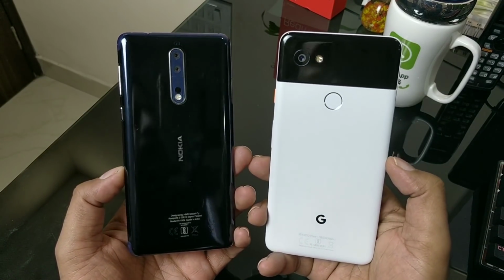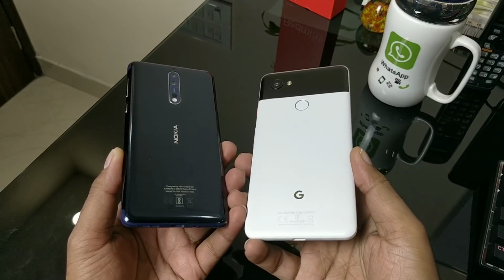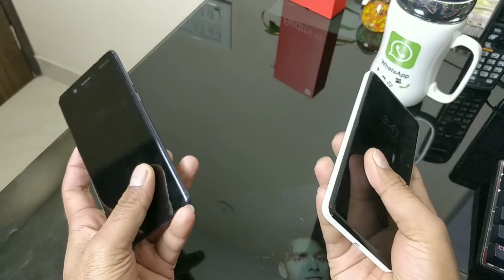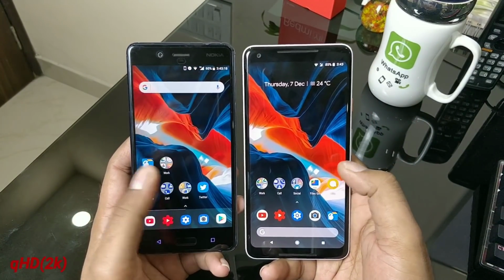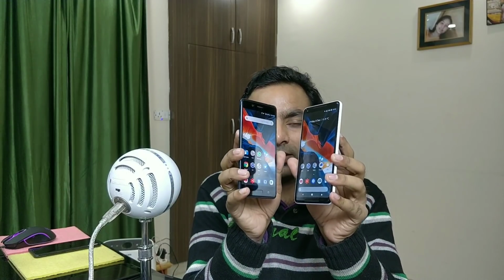Now there are a lot of similarities between these two devices. Both phones have the same processor, Snapdragon 835. They both share the same 4 gigabytes of RAM. Both phones have some waterproofing, IP54 versus IP67. Both phones share the same display resolution, 4K. This is AMOLED versus LCD, so I guess that doesn't matter much, it's just that the viewing angles are different.